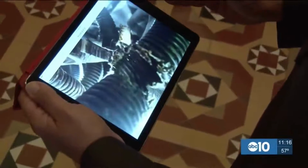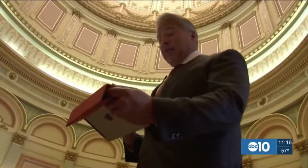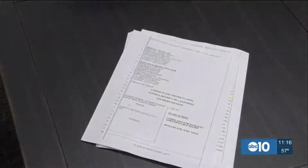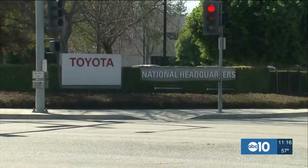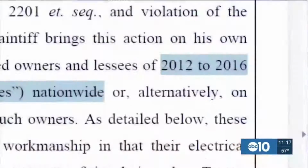University Honda can't explain the rat invasion. This is absolutely food to them. But attorney Brian Kabateck can. Kabateck just filed a class action lawsuit against car maker Toyota for their use of a soy-based eco-friendly wire coating in many 2012 to 2016 model cars.